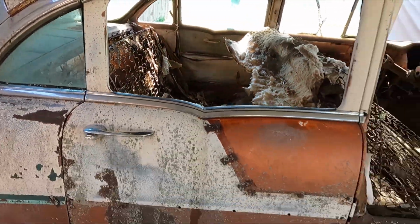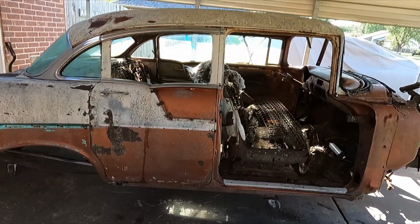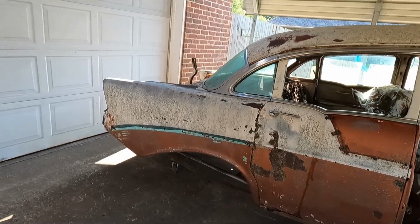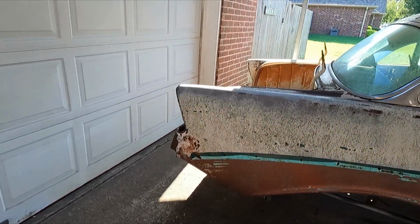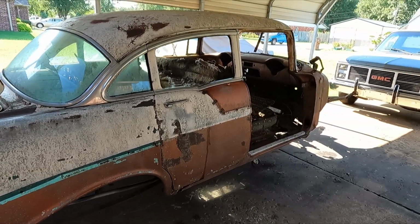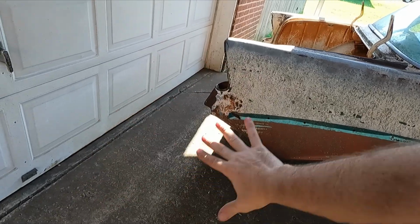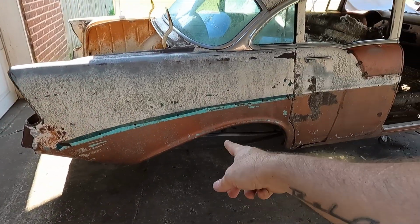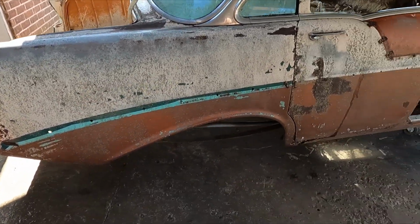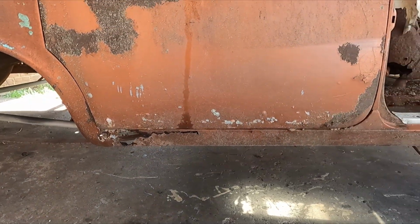But there's not one body panel on this car that's worth anything. So the quarter panels are both wasted. The other quarter panel's smashed in. This one's all rolled under. It looks like they lifted up the front of the car and just crushed the rear end. But that quarter panel's all rolled up underneath. The quarter panel's bulged out right here. The rockers are rusty, both sides in the same spot.